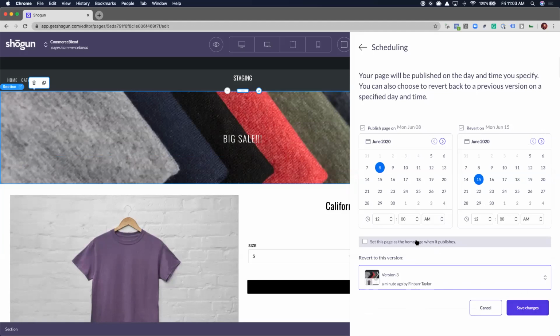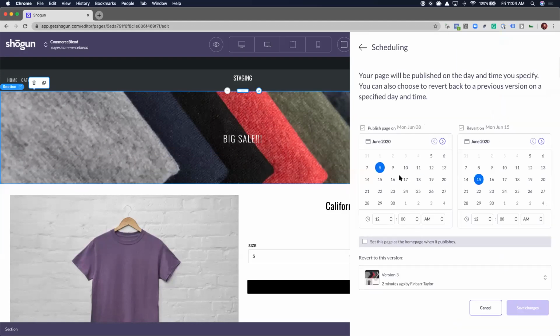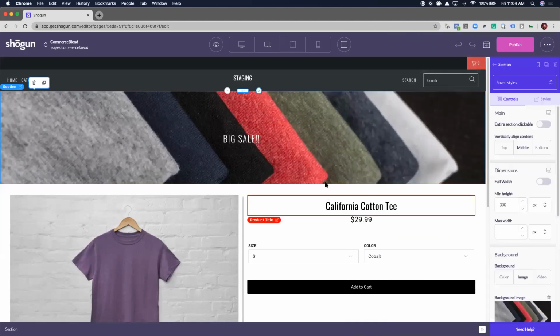And so you can also set it as your homepage as well. And with that homepage being set, we'll be able to set it as your homepage, and this can be done with any standard page as well. So we're going to save this. And now that we've saved that, we're scheduled to go live on this page on Monday. Next up, I'm going to go ahead and revert this save and show you how to create a snippet.